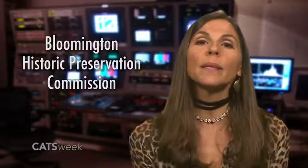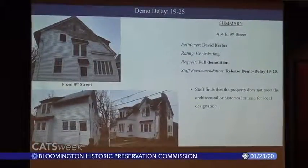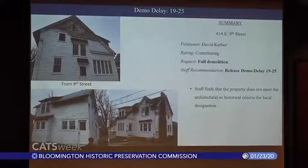At the January 23rd meeting of the Bloomington Historic Preservation Commission, Connor Hederich proposed releasing the demolition delay on a 9th Street home. According to Hederich, the structure may have significant historical ties to Bloomington's Black history and may have been built by J.L. Nichols. Perhaps J.L. Nichols' son or himself may have designed this house, but further research into that was needed. It was also suggested that it may have some significance to African American history in Bloomington. Further research into that was needed as well.